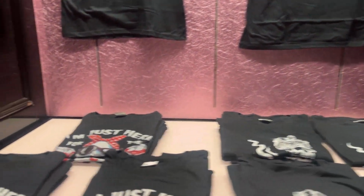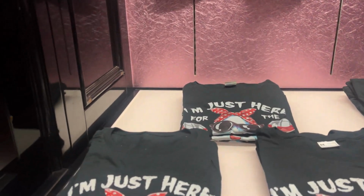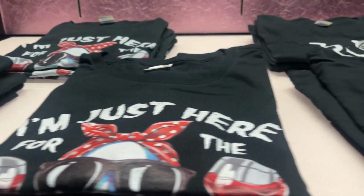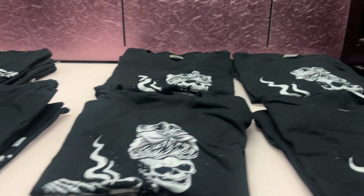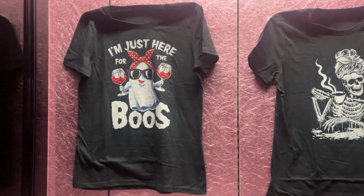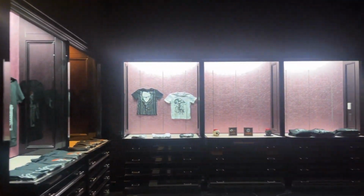And more t-shirts. Here's a close-up. And this is the final look of the entire shop.